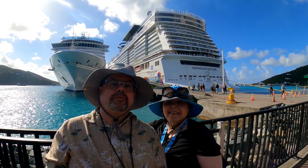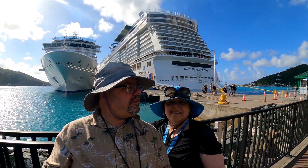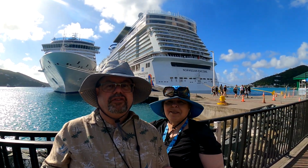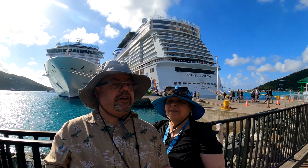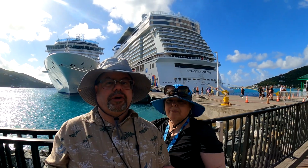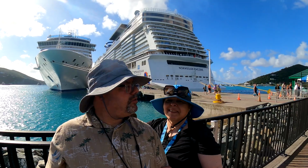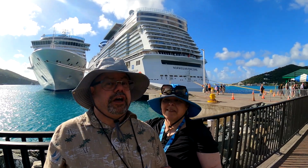So we don't see the preview, but this is us getting ready to leave for our excursion. We're doing the Paradise and Beach excursion. Yeah, Paradise and Beach. It's a shorter one, like three and a half hours. And we'll probably get a little bit of shopping time in as well. I'm really hopeful. This looks beautiful, and I haven't been here.